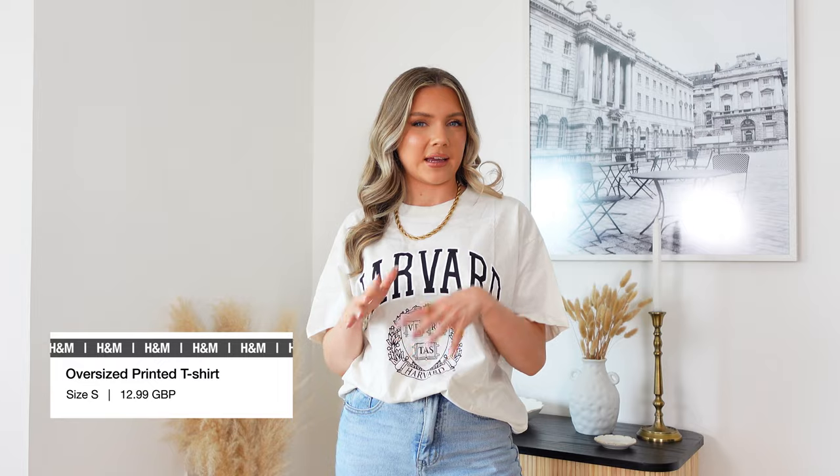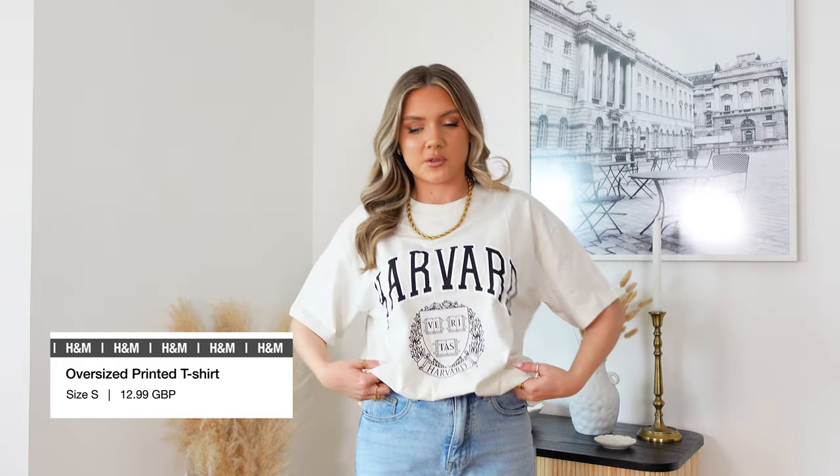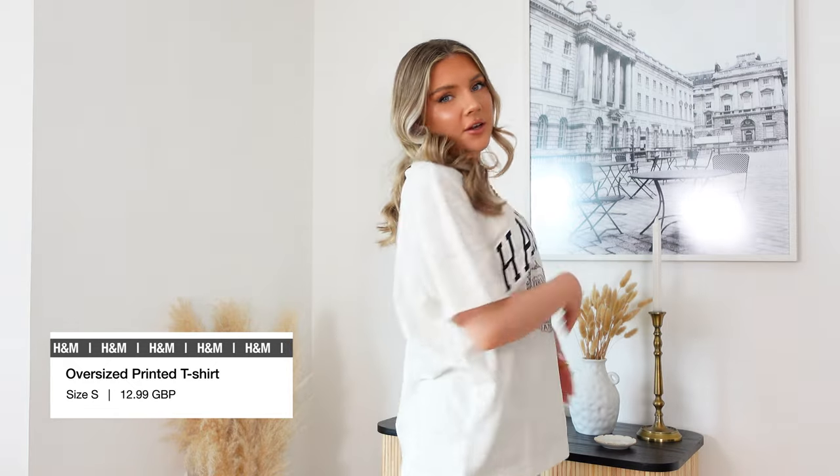I'll definitely say stick to your regular size. I've got a small on here. I'll just untuck it so you can kind of see. There is enough bagginess there for me, which I think is great. I really love the fabric of this, honestly. It's so soft. It's such a nice t-shirt. I don't think I buy that many t-shirts from H&M, but if they're all like this, then I will be buying one every single time I shop there.